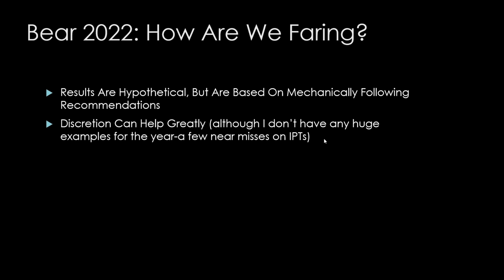Now, since I said this, a few missed initial profit targets, and that's where a stock rallies up, it gets close. Let's say you're looking for 3 points. Let's say it gets to 2.75 or 2.85 points. Especially in this market, that's close enough. You can go ahead and take those partial profits, especially if you see the stock, let's say you're up 2.9 points looking for 3, and all of a sudden it starts coming back in. Then by all means, take those initial profit targets. So in my notes, I had a few that were missed IPTs, and I could show you what I actually did in my trades. But it wasn't enough to make a huge difference.